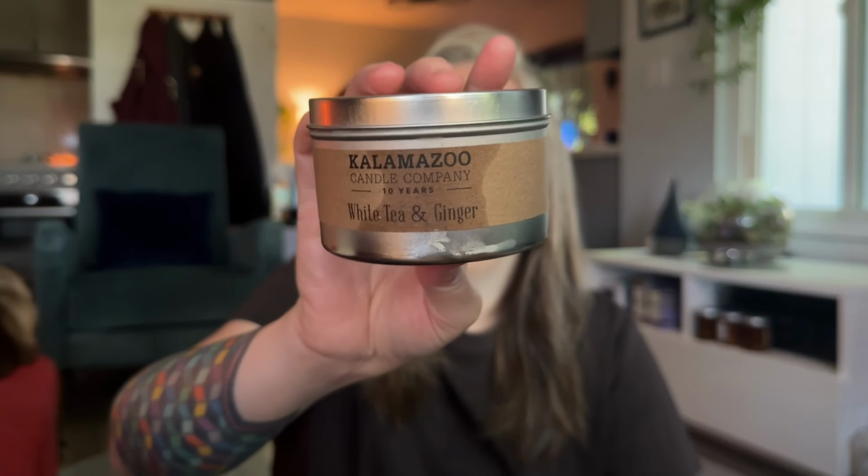Now, I'm going to go ahead and rank these from my least favorite to my favorite. There's only 4, so we'll get through it really quickly. And honestly, there's a big loser, and then there's 2 yays, and one that's like good, but I don't know that I would repurchase it. And the loser is the Kalamazoo Candle Company.